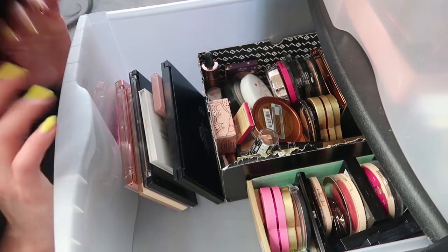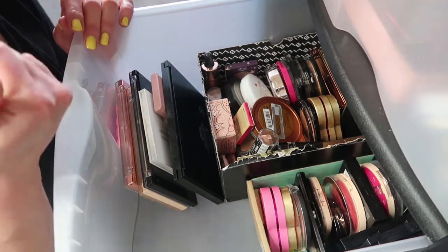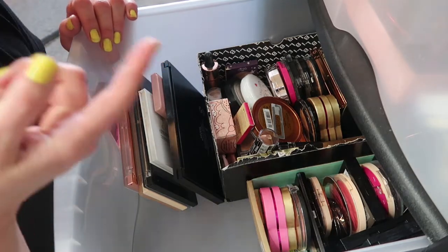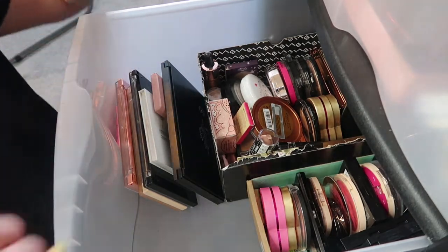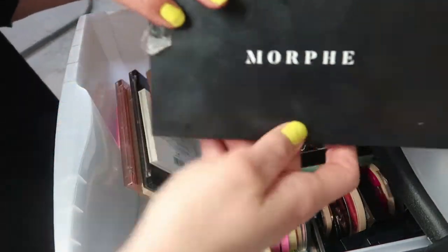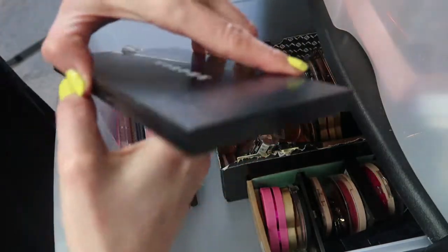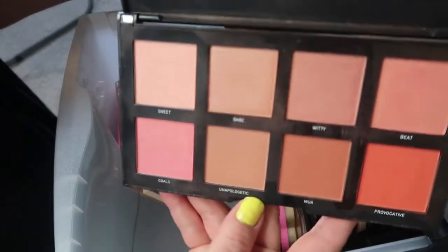So I'm going to go through this drawer. This is my kind of highlighters, bronzers and blusher drawer. So the first one, again, it's a little bit mixed. The first one is the Morphe, this is the 8W, which is this palette here.